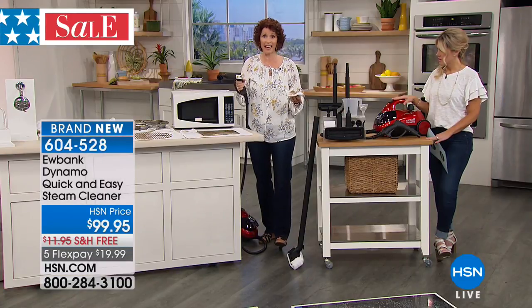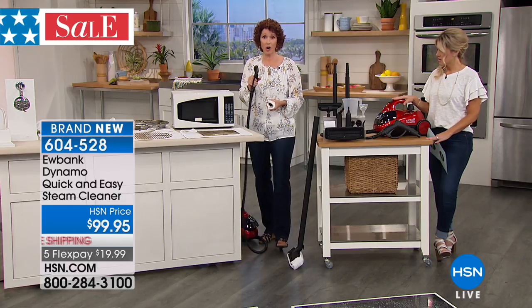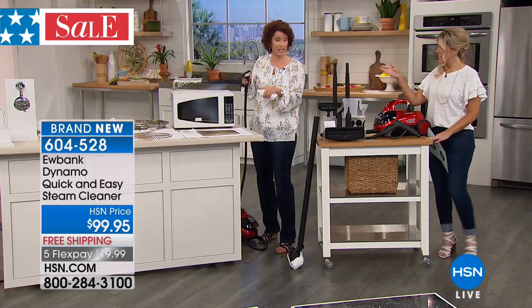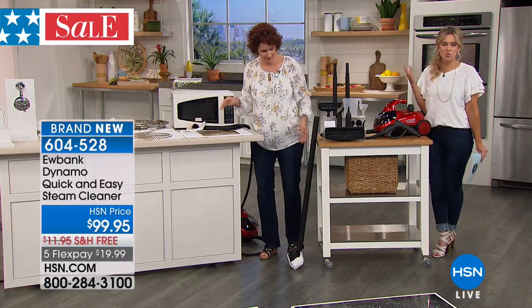Holy cow. This is what I use. If somebody gets a cold in my house, I go around to all of my door handles. Yeah, that's a great idea. I do this around all of my handles of everything. Because remember, it's just steam. It's just water that's added.